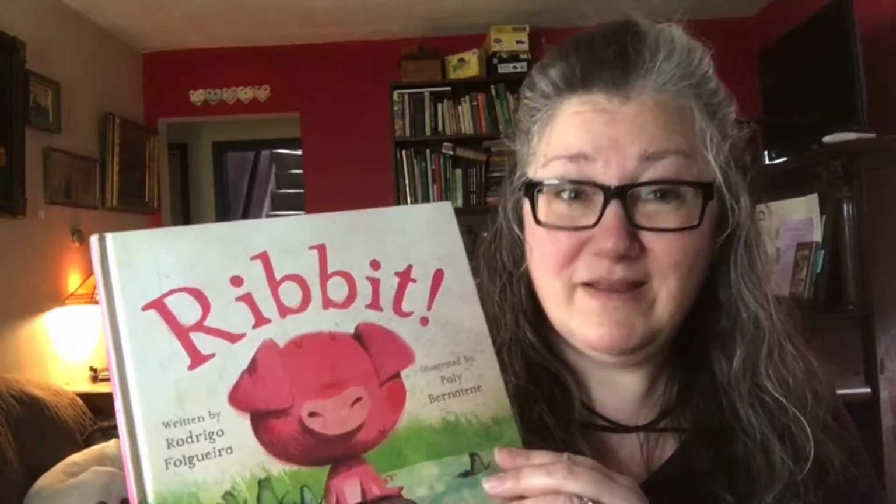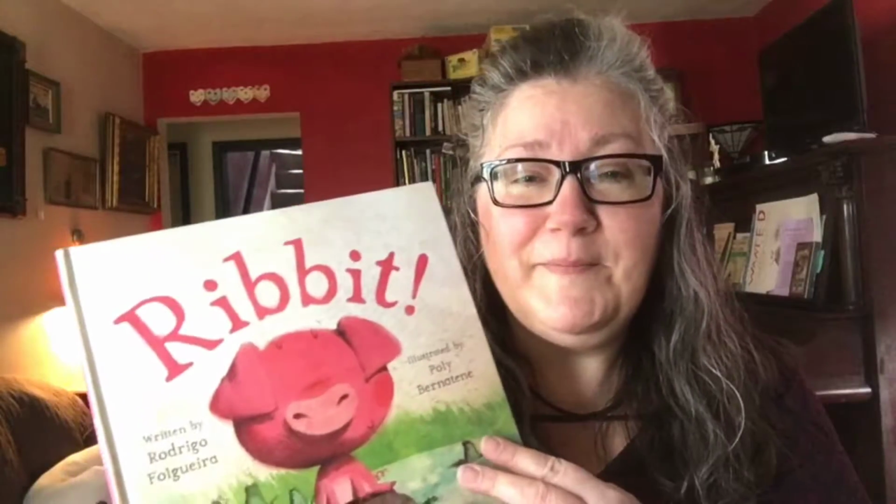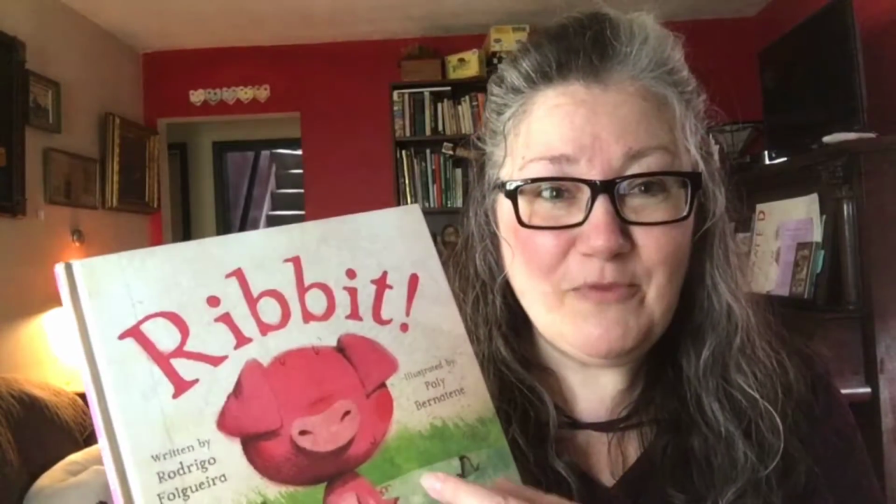There's a pig sitting on a rock, and a family of frogs is like, why is this pig here? And they're all getting freaked out, and they're asking other animals around the pond, why is there a pig here? And they don't know, and they decide to go ask the wise beetle. And when they come back with the wise beetle, so the beetle can talk to the frog, in the middle of the pond, the pig's gone. And they don't know why. And the wise beetle is like, well, maybe he just wanted to make friends. And there's a little twist at the end, and I won't spoil it for you, but check out Ribbit.